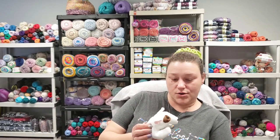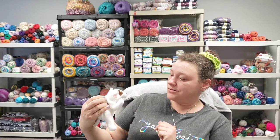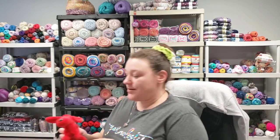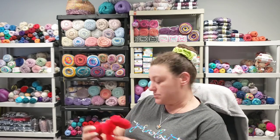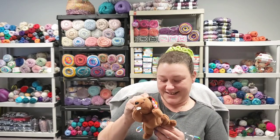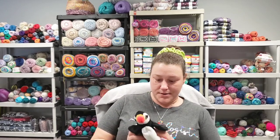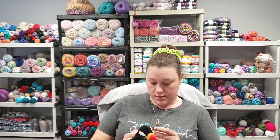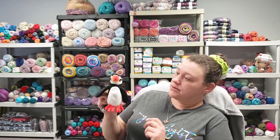And here is, I believe, a dog. His name's Butch. Gosh, he's so cute. And then we have a red dog, kind of like Clifford, but his name's Rover. And here we have a beaver, which I think is too cute. His name is Bucky. And I think this might be a penguin, Puffer. Doesn't say what Puffer is. I think it's a penguin.